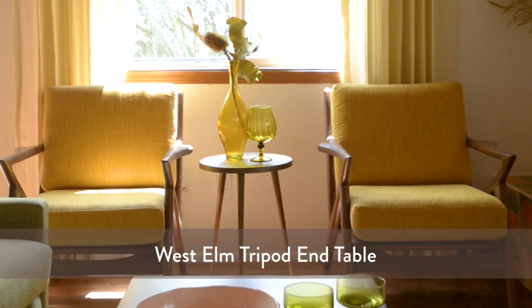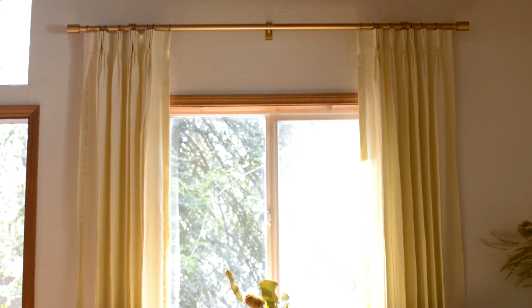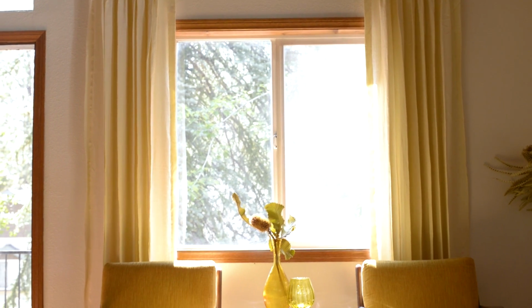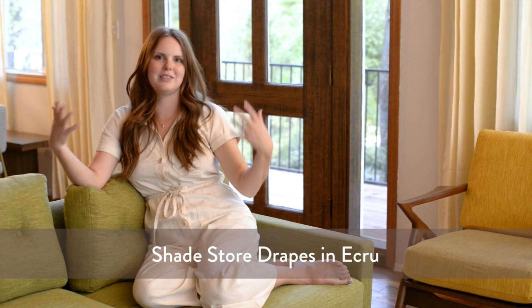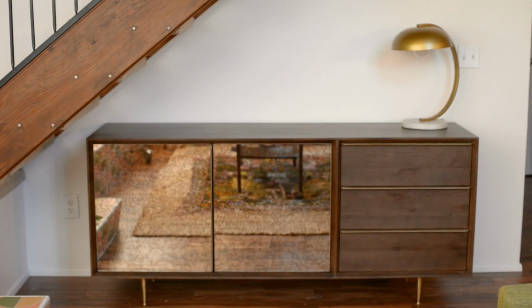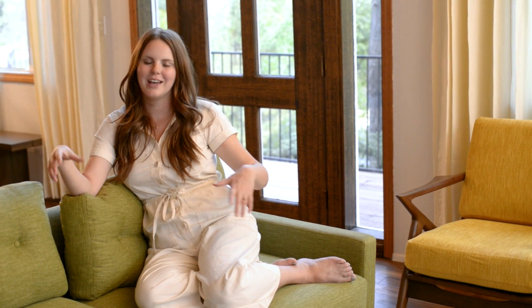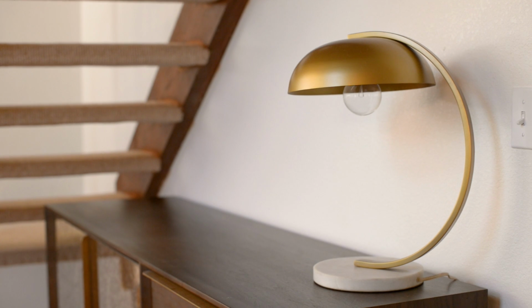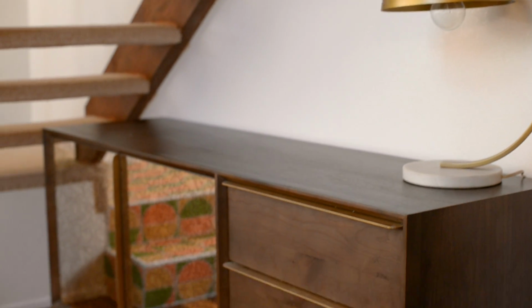And then I honestly just kind of outfitted everything else with sort of simple things. So a little West Elm side table, vintage glasses, and then of course, for the drama, because you know I love the drama, I have full-length drapes from Shade Store that just really kind of elevate the entire room. And then underneath the staircase, I wanted to put just some kind of piece, like a sideboard that could hold anything from car keys to board games to whatever one would need. I love the shape of this table lamp. It's really cool and kind of unique, and I like that it echoes a lot of the circular shapes happening in the tile.